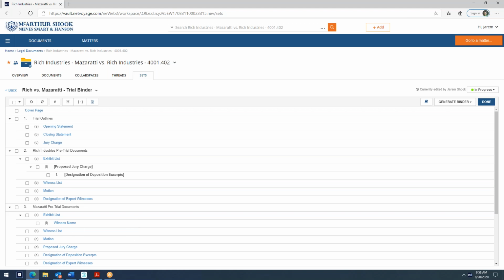However I want to organize that, I can simply do that right here. And then as I gather those documents, I can add those right to the placeholder as well. So you just hit set document and either select that from your workspace, or if you haven't uploaded it yet, you can select it from your flash drive or wherever you've got that, and it will upload it into NetDocuments and add it to your document set.